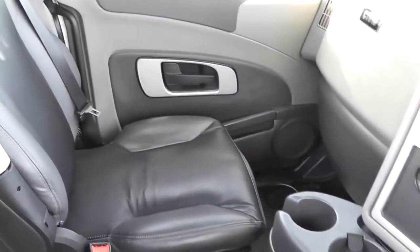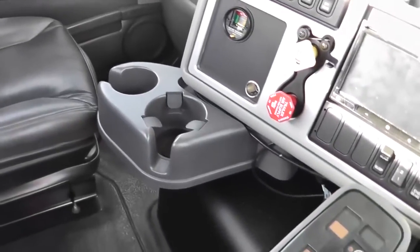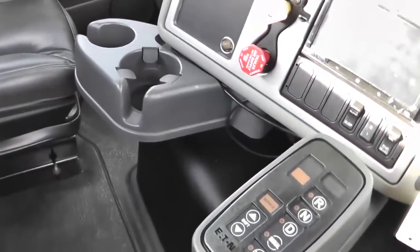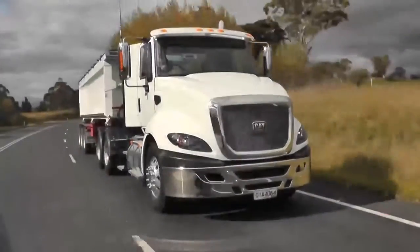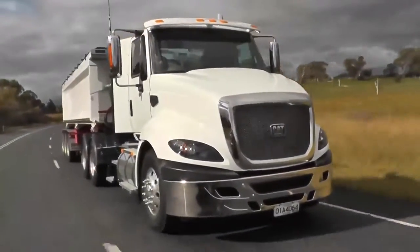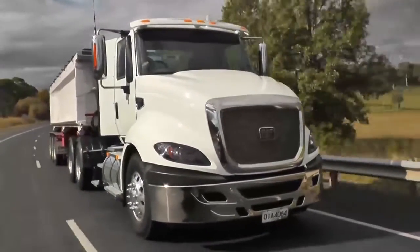The CT610 is also available with an Eaton UltraShift Plus transmission. So that's a two pedal AMT. I'm driving the extended cab manual version. Yesterday I actually took the AMT equipped day cab version for a drive as well. And it was a very interesting comparison.